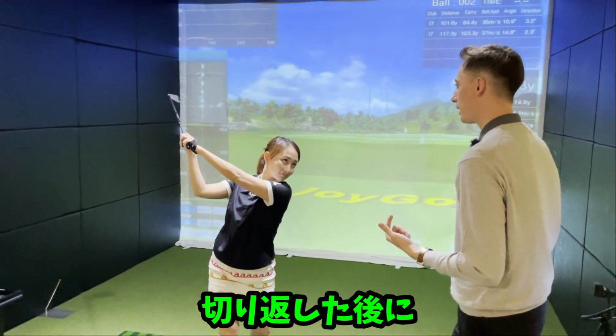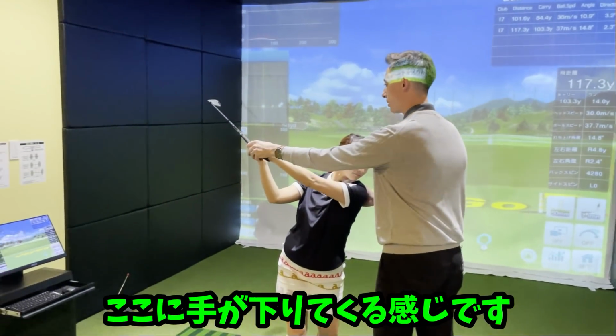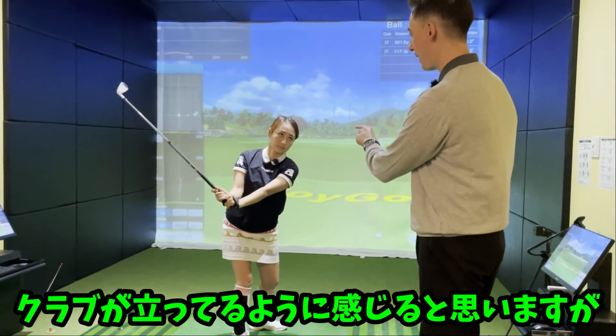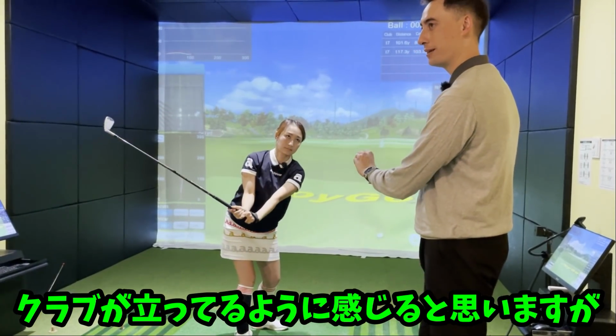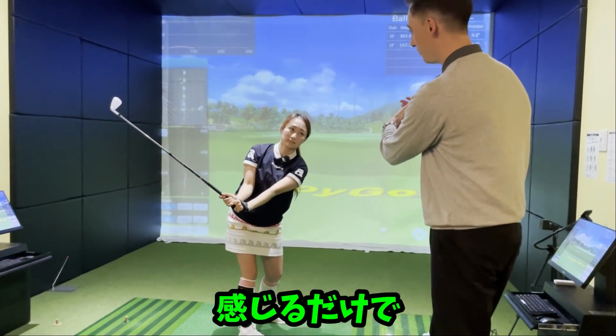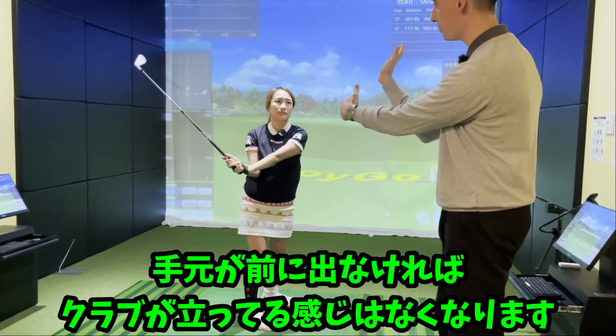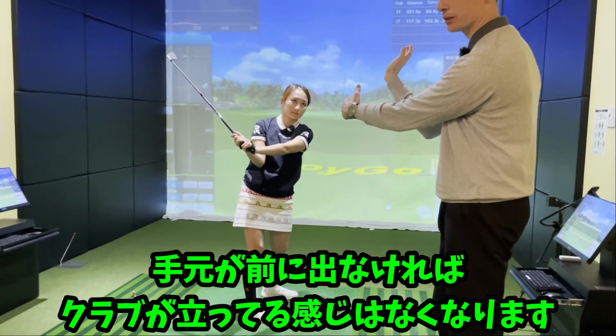Okay, so the feeling that I want her to have is to come down a little bit more this way in transition. Now, I know she said she thinks she's steep, but the reason is she's visually steep. She's not actually steep. So when your hands move towards the ball, it makes the club shaft look steeper than it really is.